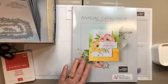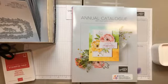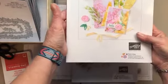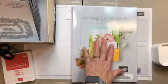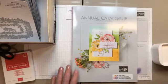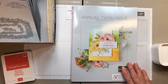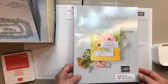While I'm getting ready for that, I am also preparing for catalog changeover, as I call it, and that is changing from this annual catalog to this annual catalog. And when I do that, I have a number of things I do, and I thought I would just share a few of them with you for tips and tricks.